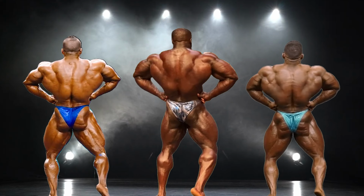I do think that his back has improved significantly and his traps and lower back look ridiculously thick. However, his softer hamstrings and glutes along with a thicker skin quality to his back take away from the sheer size and mass that he may carry.